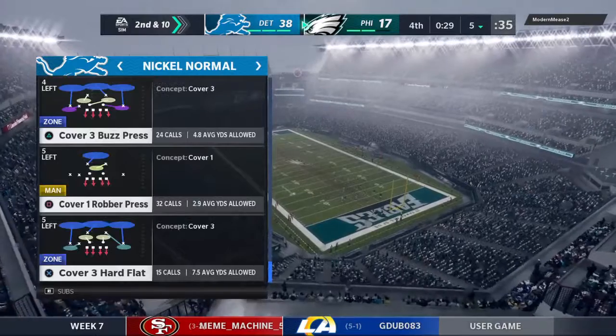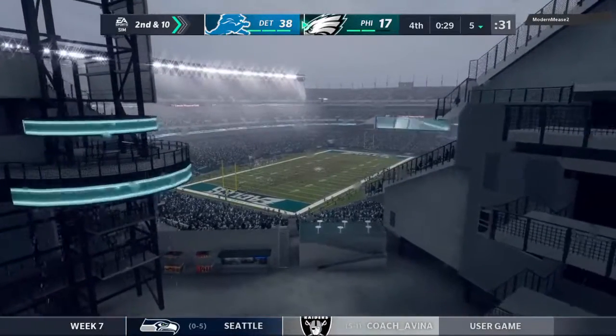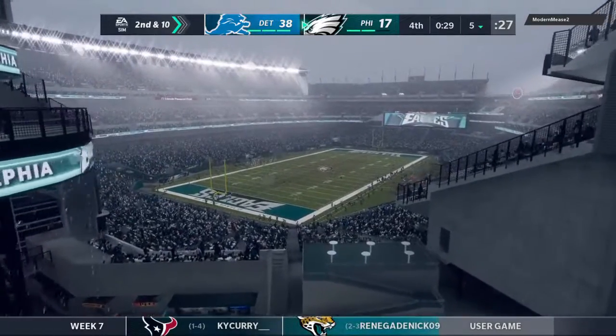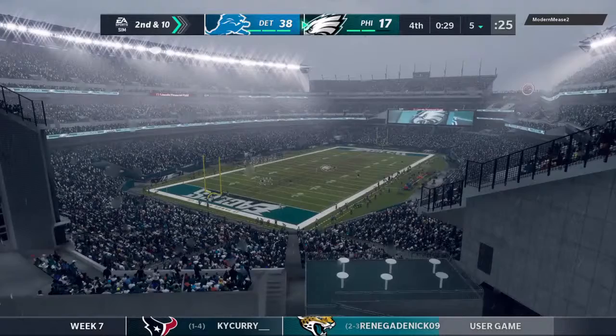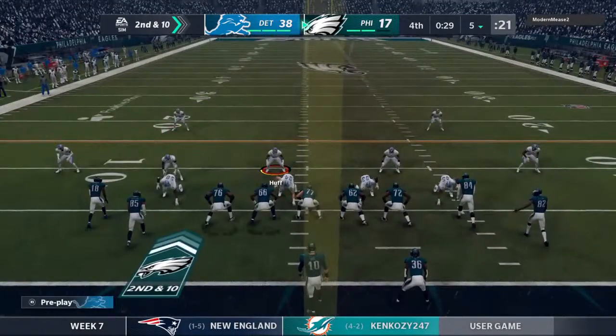When you're backed up this deep, sometimes defenses sacrifice coverage for pass rush because they know you can only go so far on your pass drop. You've got the back of the end zone. So they came after him. He took the shot downfield. He didn't connect. But, boy, that was force against force.